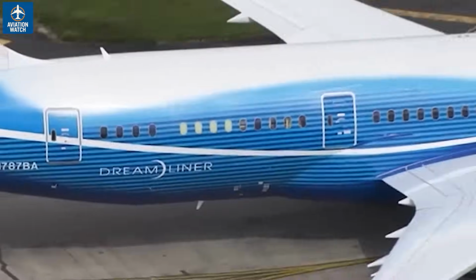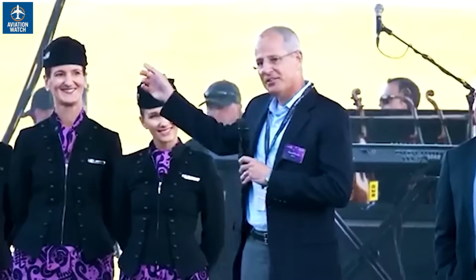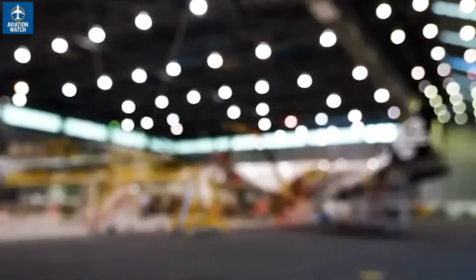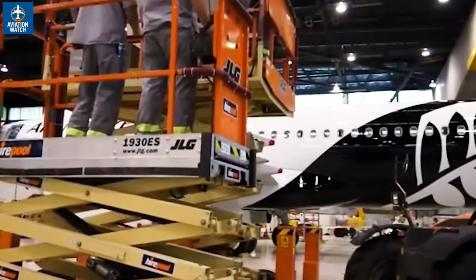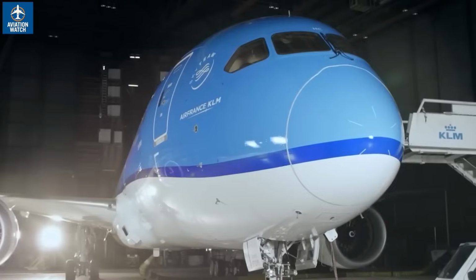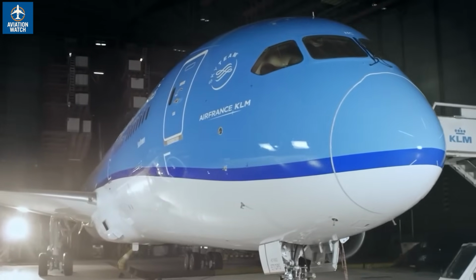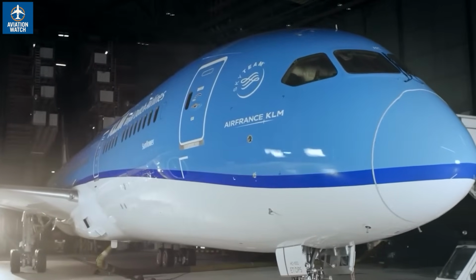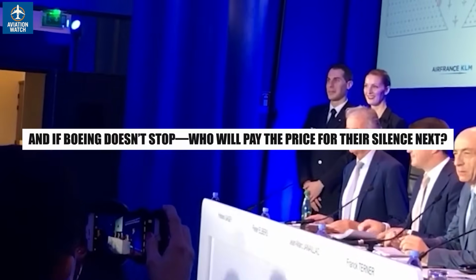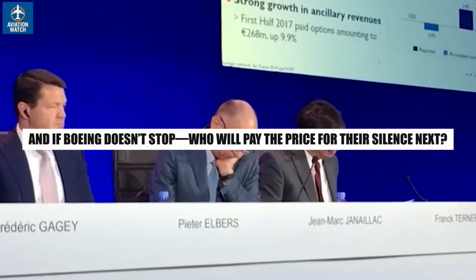In an industry where a tiny flaw can cost hundreds of lives, that kind of silence isn't just negligence, it's complicity. When the world's largest aircraft manufacturer knowingly ships planes with faulty systems, planes that carry millions of passengers every day, with risks hidden deep in their wings, engines, emergency exits, and even cockpits, that is no longer a technical failure. That is a crime wrapped in reputation and profit. And if Boeing doesn't stop, who will pay the price for their silence next?